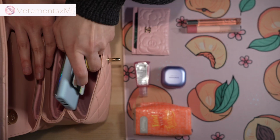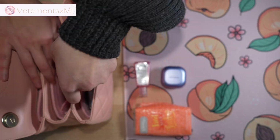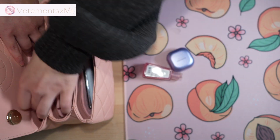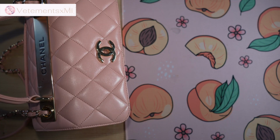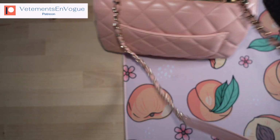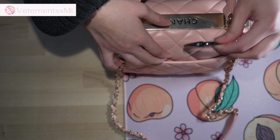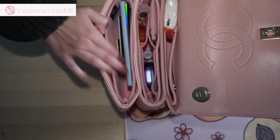I usually carry my phone, a chapstick or lipstick, hand sanitizer, a mini one, my Chanel card holder, which I've done a review video about if you're interested in watching, my mints sometimes, and or earbuds, though more often my mints than my earbuds. And this is the size of my earbuds. I also have a mini travel perfume that I carry in it that looks kind of like a lipstick tube.